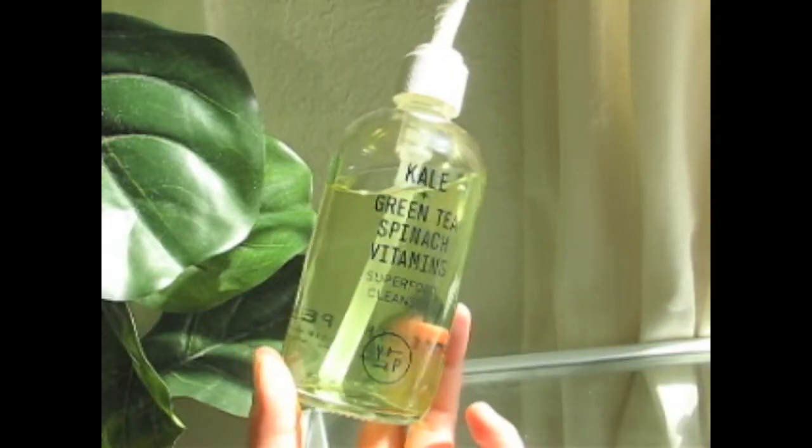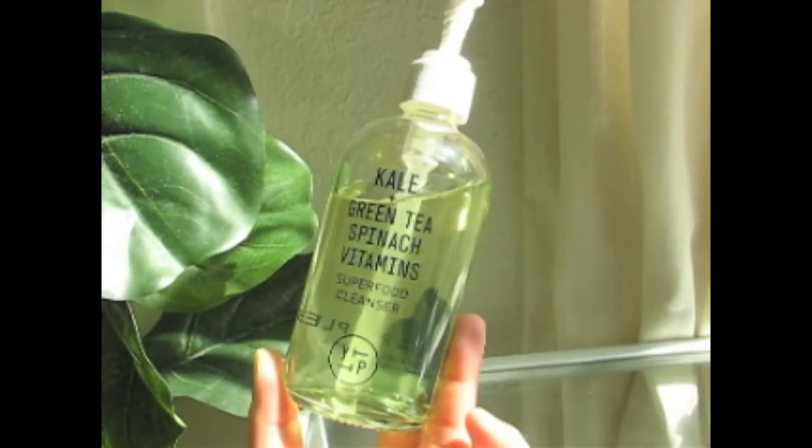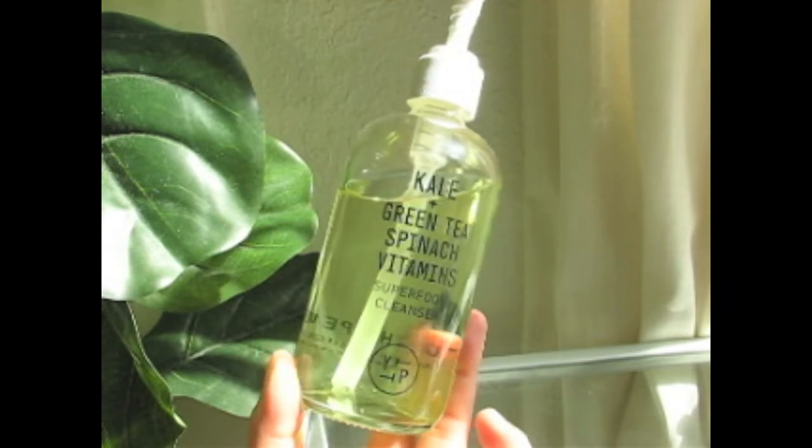I recently got this and I loved it. This is the Kale and Green Tea Spinach Vitamins Superfood Cleanser from Youth to the People. This is so amazing. It doesn't dry out my face. I love the smell for some reason. It feels like they don't add any really weird chemicals that make your skin feel very irritated.